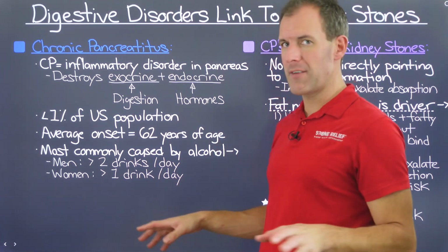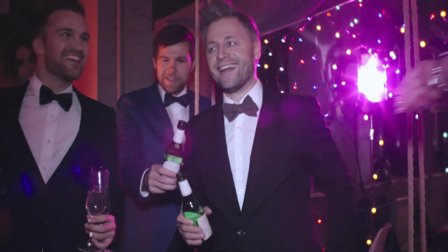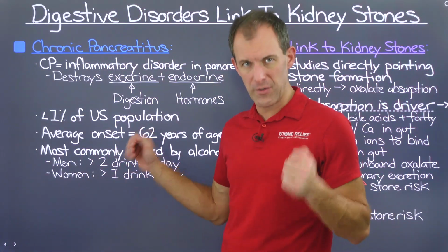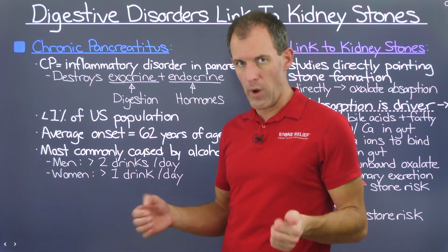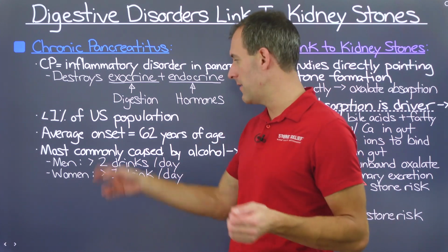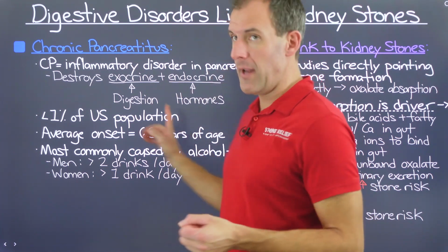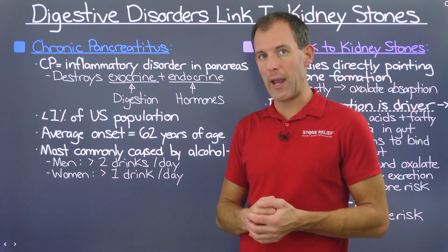And really, the studies have identified that for men, consuming more than 2 alcoholic drinks a day, whether beers or hard liquor drinks or mixers or whatever it might be, is a risk factor for chronic pancreatitis, and in women, greater than 1 drink a day. Again, this is predominantly just body size differences driving the difference between 1 drink or 2 drinks per day based on sex. We're going to talk in the next chapter about how this potentially ties to kidney stone risk for calcium oxalate stones.